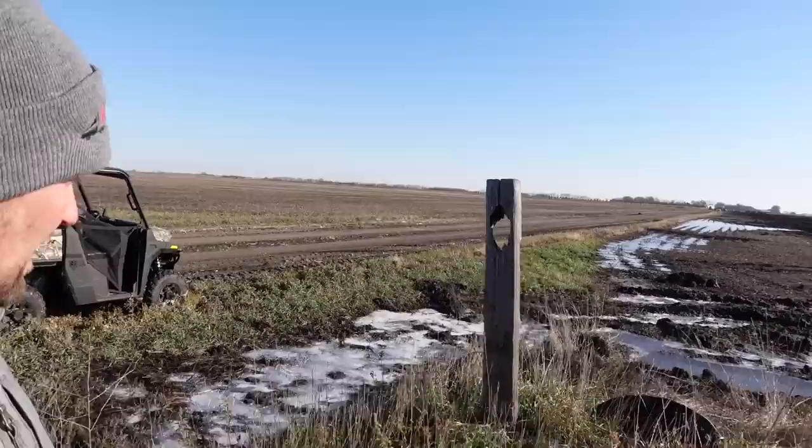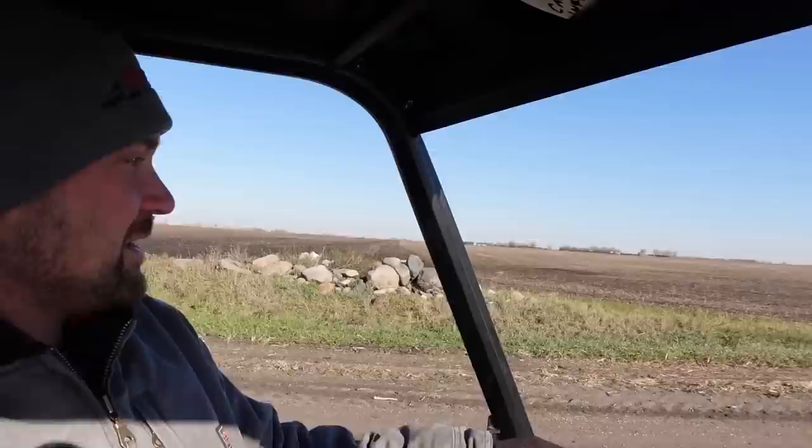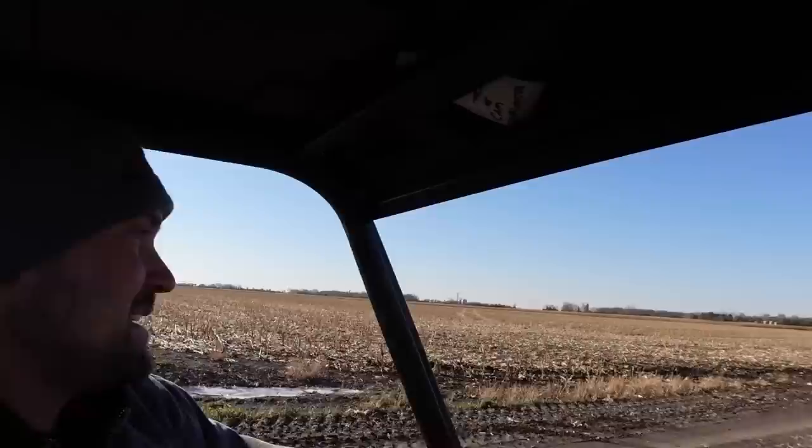I'm assuming this is it? This is not it. No, this is definitely not it. This is, if you look closely, you'll notice that this here is a post. You can tell that it's a post because of the way it is. Luckily, this handy little Ranger 570 is good at making tight turns, so I can just continue back on down the road I was heading on.